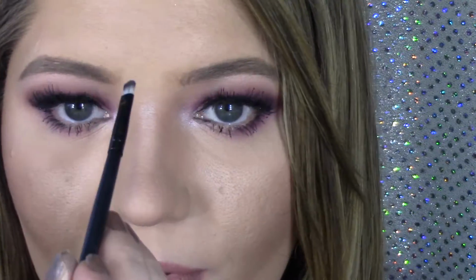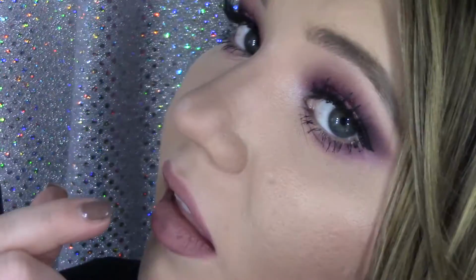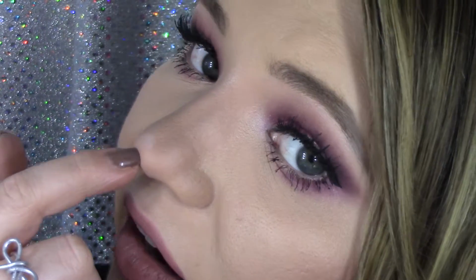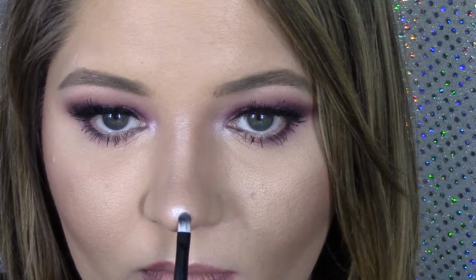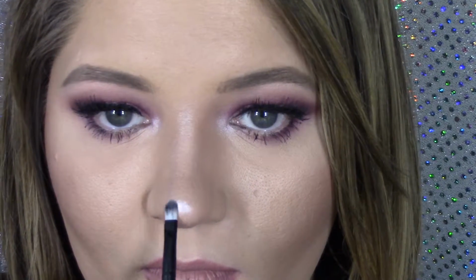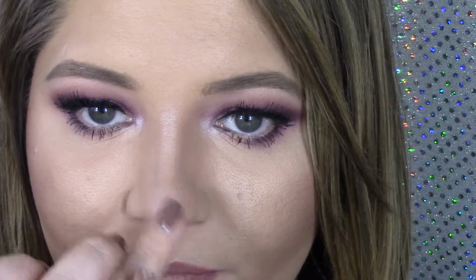And I only do just that little teeny bit right there. Some people do it the whole way. It's personal preference. And then I also like to do it right on the tip of my nose, and not the very tip. If you look at it, the very tip of my nose is right here. I bring it up to right there, so just a little bit above the very tip of your nose. Okay, and then I blend it out with my finger.